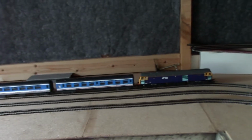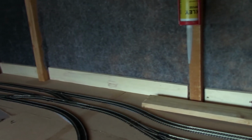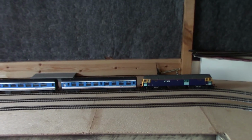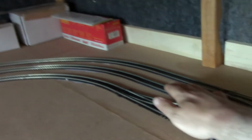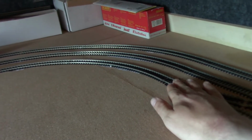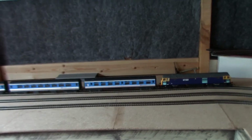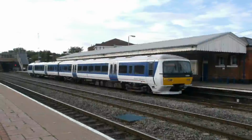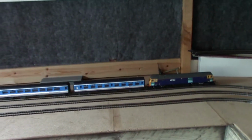Now my station was originally going to be along here, but unfortunately it was a ball ache to get it planned, so I've moved the station to here. So this line here is going to be a fast line. That's going to be a platform on this side and a platform on this side. So it's going to look like Princess Risborough, Ruislip a little bit. That's how the layout's going to be.